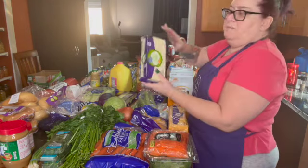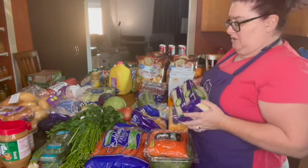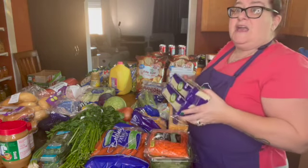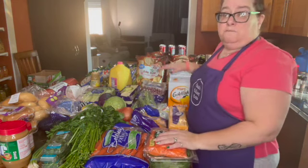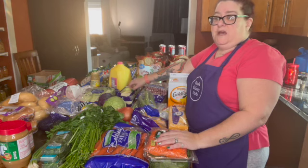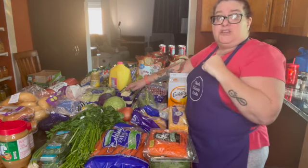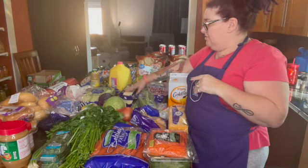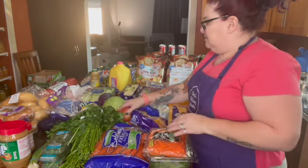I got two big blocks of mozzarella cheese. This was the only cheese that I actually got low on. I'm on my last bag of mozzarella cheese that was in my freezer. I still have plenty of cheddar cheese, but mozzarella cheese, I'm on my last one. So I got two replacements there.